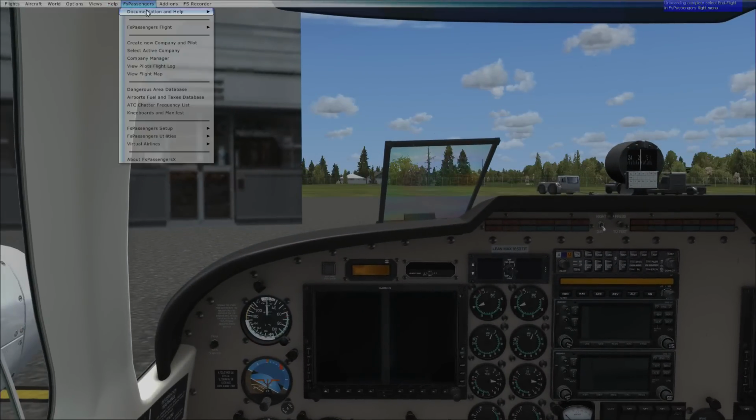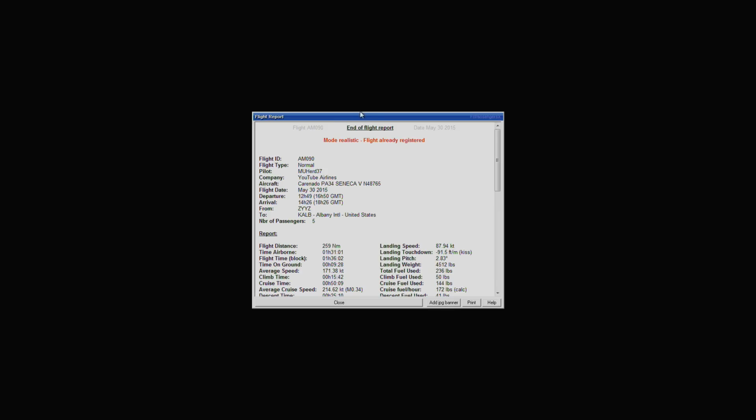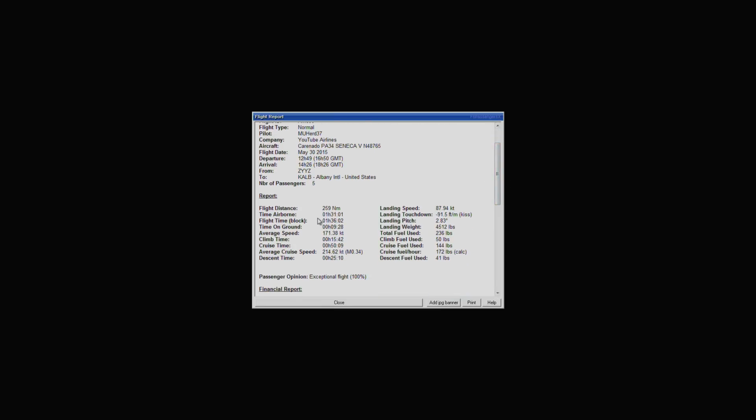In this flight, alright, hopefully we didn't get dinged for anything. 259 nautical miles. Time airborne 131. Flight block 136. Time on the ground 9 minutes. I had to restart it, so it's not going to count the very first time I got over to the runway. Average speed 171 knots. Climb time 15 minutes. Cruise time 50. Average cruise speed 214 knots. Descent time 25 minutes. Landing speed 87.